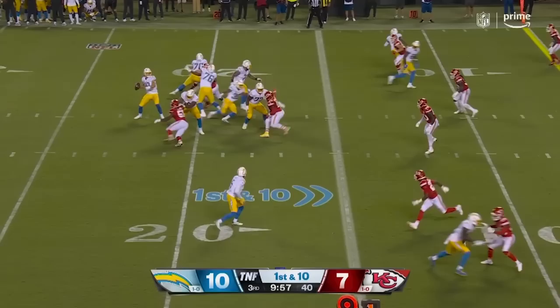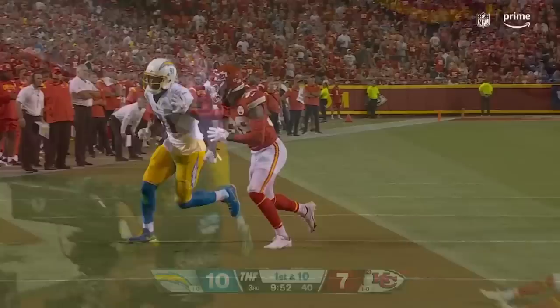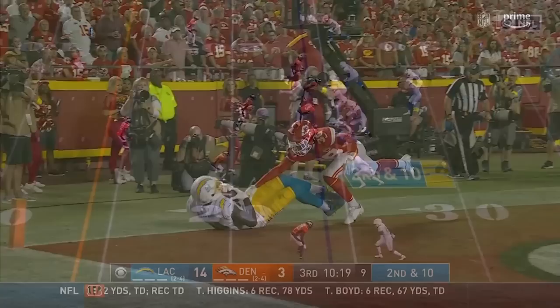To the end zone he goes. And can he one-hand it in the end zone to Mike Williams? Low release, but look at the location. Unbelievable catch to get the right hand. Herbert gonna go for it all. Corner of the end zone. It is caught for the touchdown.